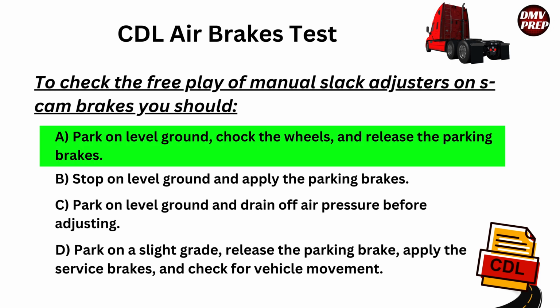The correct answer is A. Park on level ground, chock the wheels, and release the parking brakes.